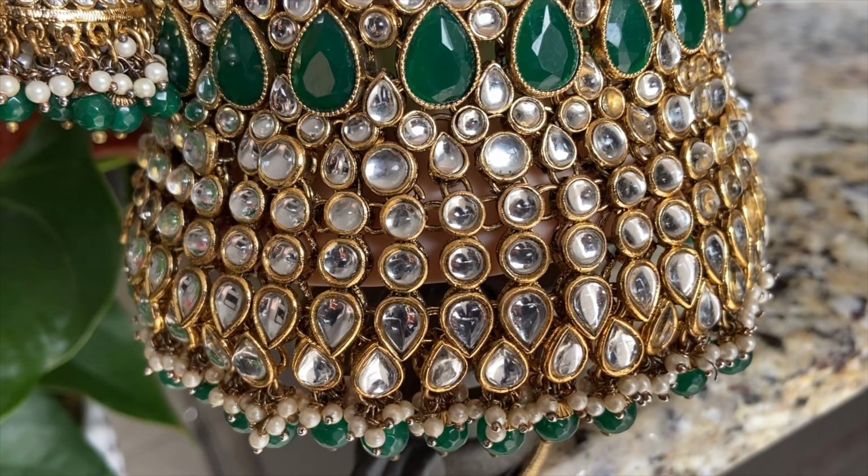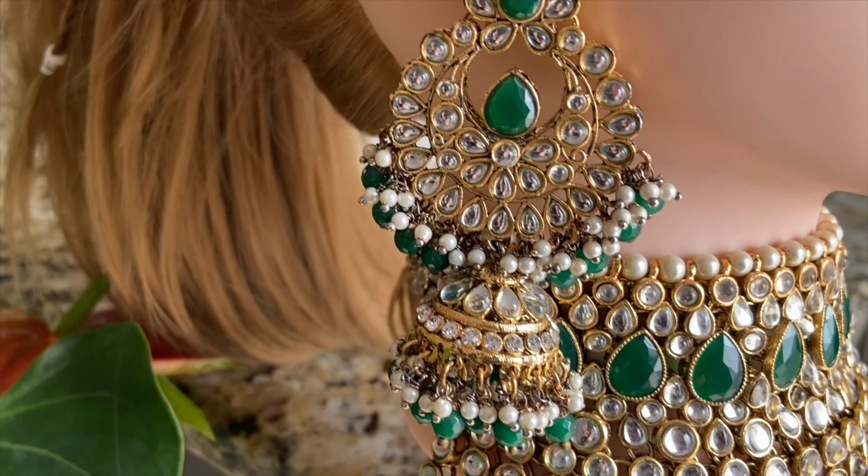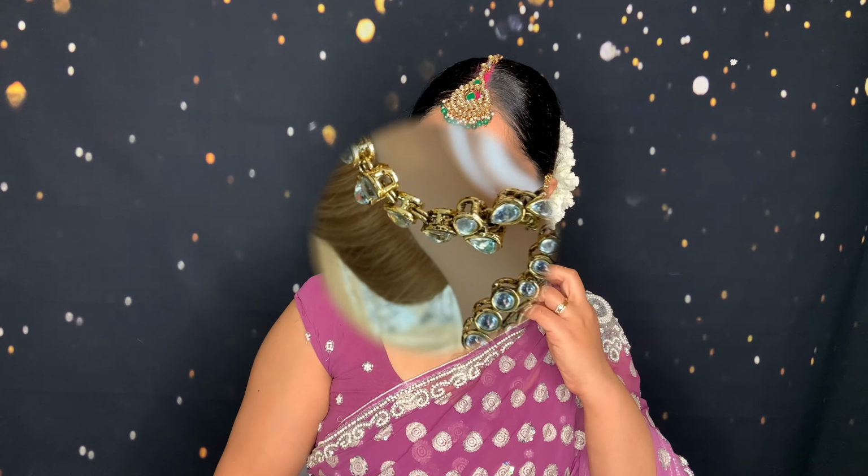Next set, this is my most favorite set in my collection, guys. This is a Kundan set in green. It comes with earrings, Tikka, and a long necklace.